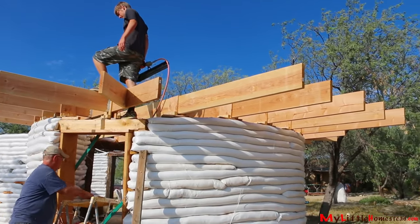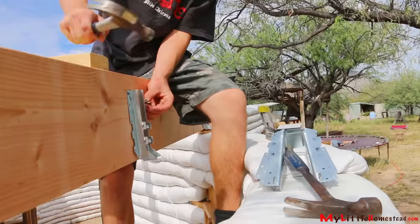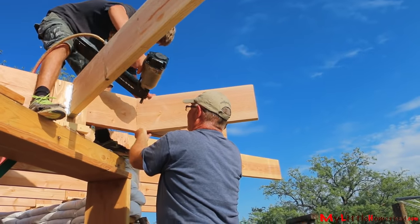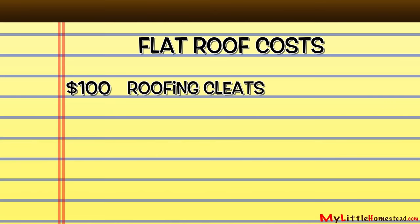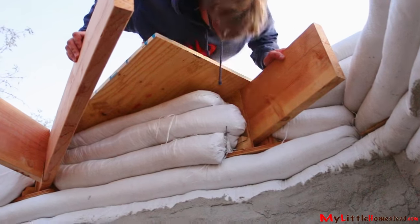We have straight lines running north and south, and then we needed to have joists that go out perpendicular to the outside, put on there with joist hangers to help support the weight. And then there were these little jacks that even went off on a 45 from that. The total cost of the rafter lumber is $250.